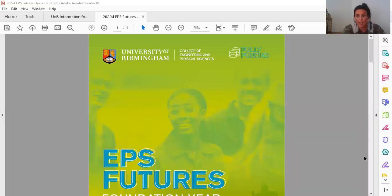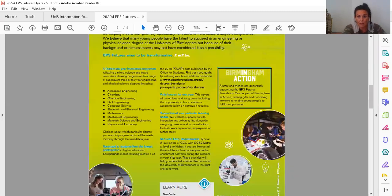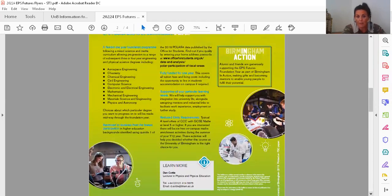There is a poster that I will be sending out. I'm going to just quickly try and share my screen. So there is this poster that I will be sending out to students over email. I'll also put it onto Firefly, and it just gives you maybe a little bit more information. It gives you a contact name at the bottom as well if you wanted to get any further information. But it just gives you an insight into what the course might be about.